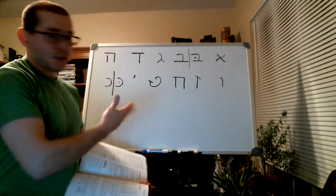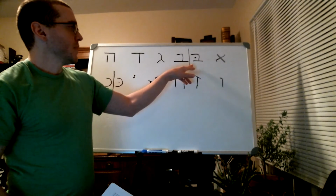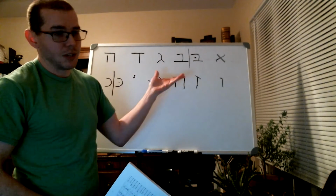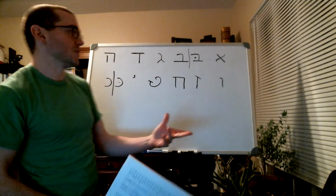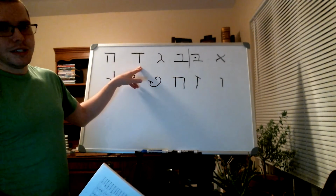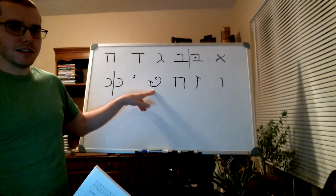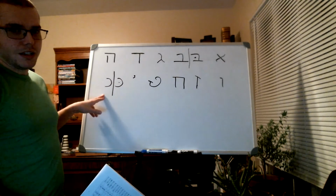Sorry. But these are the first 11 letters of the Hebrew alphabet. We have Aleph, Beit, Veit, and just for the sake of going through the alphabet, I'm going to treat these as two different letters, even though they're the same letter. It's just that this one has a dagesh in it, so the consonant has a harsher sound. So we have Aleph, Beit, Veit, Gimel, Dalet, Hey, Vav, Zayin, Chet, Tet, Yod. This little one here is Yod, Kaf, and Chaf.